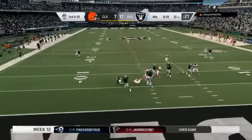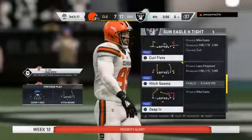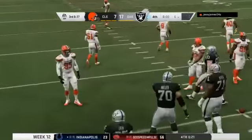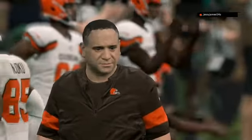To try again after the sack. Newton, and he's going to go down. Back at his own 5-yard line, it's a sack. Need something from deep in the bag of tricks here after first and second down went backwards. It's third and very low.